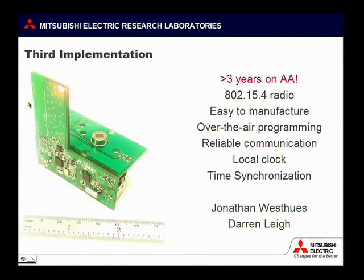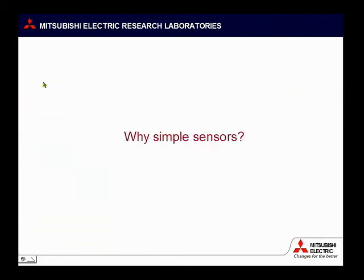It's just crazy. The reason we can get 3 years is because this whole thing, while it's sensing, draws about 50 microamps. So that's running the sensor, doing some signal processing on the microprocessor, sleeping. And then when it wakes up, it wakes the radio up for a couple milliseconds, sends a packet, goes back to sleep. So the duty cycle is really low on the radio.